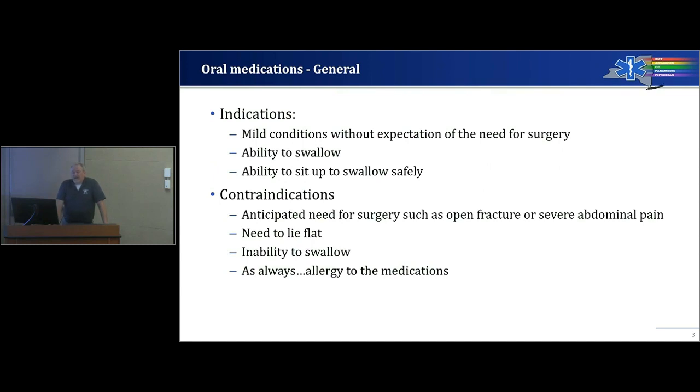Indications for oral medications in general. First, mild conditions that we don't expect will need surgery. EMS providers won't always know which patients will or will not require surgery, but some examples: severe abdominal pain or open fractures are both cases where patients will very likely need surgical intervention. In those cases, for anesthesia, we like to make sure the patient has had limited things by mouth.